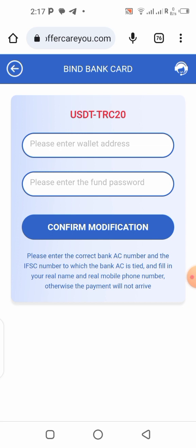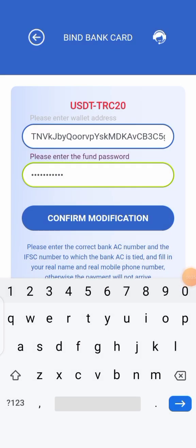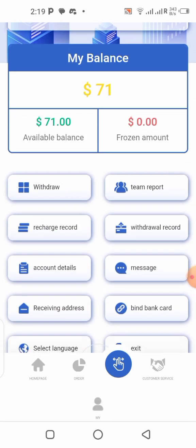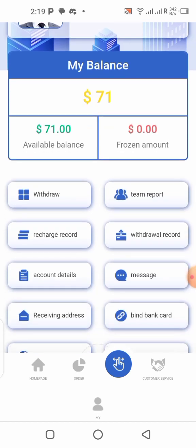So let me just paste it. All right, so I'm going to write my phone password. I have to pause this. Just did that. Now I just need to click on confirm modification. Click on it. All right, good. Now my account has been bound. That's to say my wallet address has been bound to this platform. So now let me quickly make the withdrawal right away.